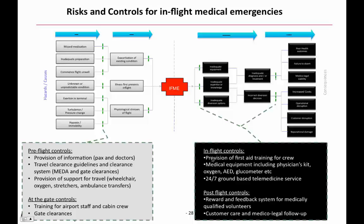In flight, obviously, the first aid training for cabin crew. We're not going to go into that in detail today, but we do train crew in advanced first aid level and CPR. We give the senior crew more extensive training. And then obviously the medical equipment that's on board, and we'll talk about that in a minute. The telemedicine service that I've already alluded to.